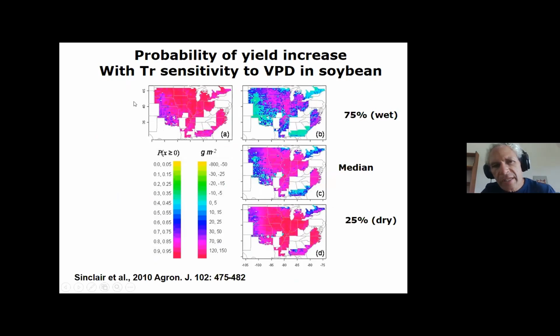Here is a modeling study that shows the benefit of that trait at a much, much larger scale. And it's in the case of soybean in the US. That's a study that has been done by Tom Sinclair with Pioneer at the time. The left graph here shows the probability of success of that trait. It's red, probability of success is very high. On the right side is basically the yield benefit that I would have from inserting my traits in my soybean cultivars, distinguishing the wet years at the top here and the dry years at the bottom.